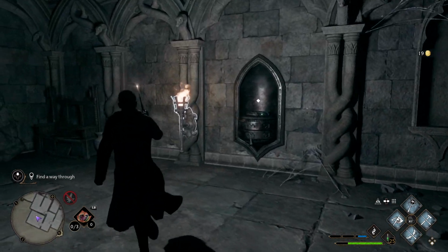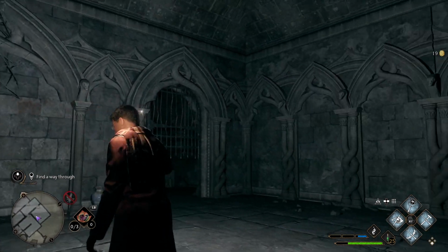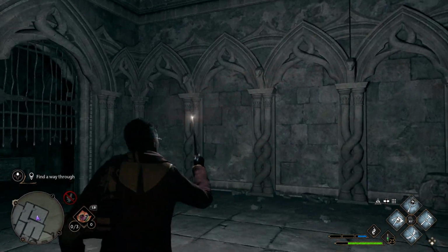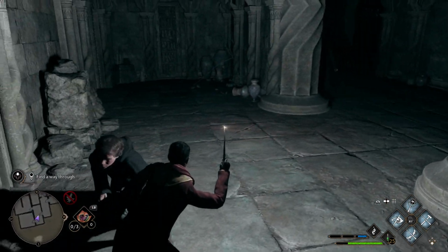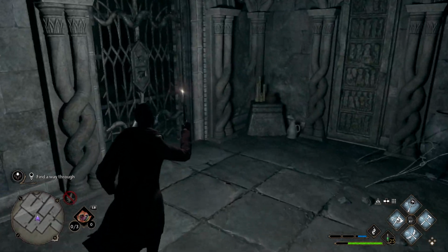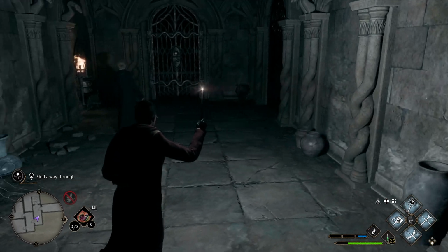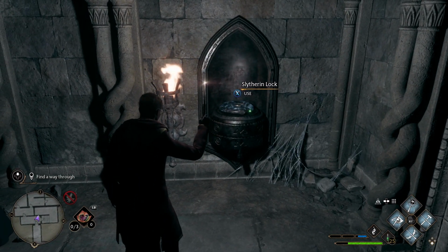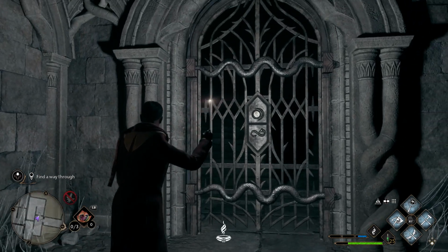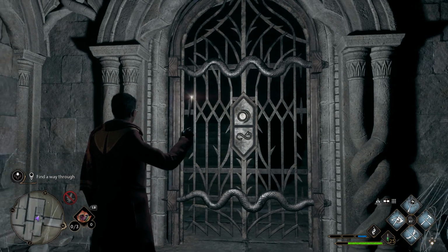Alright, I need to figure out the solution to the locks without getting bitten again. Maybe I'm missing something. Oh, the hissing. So the upper... Okay, this is the symbol right here. So the upper one is moon, and the lower is a snake.